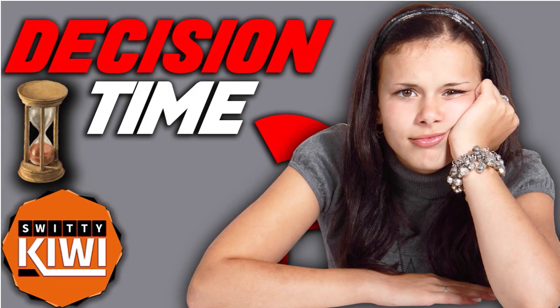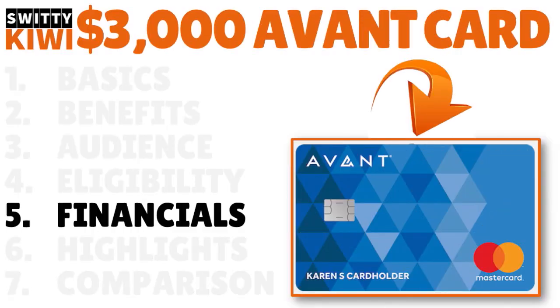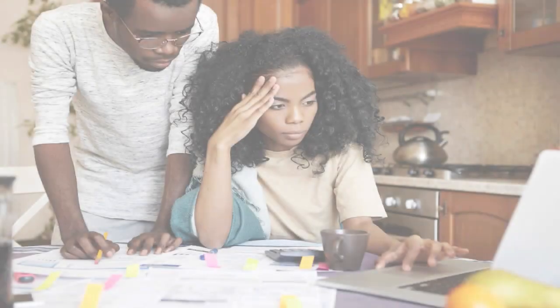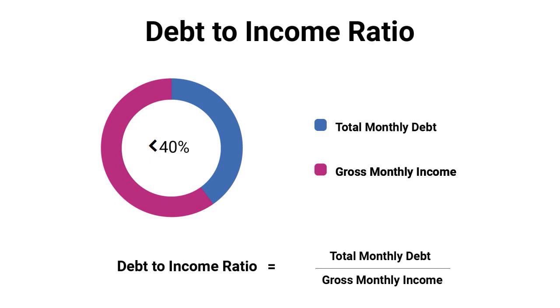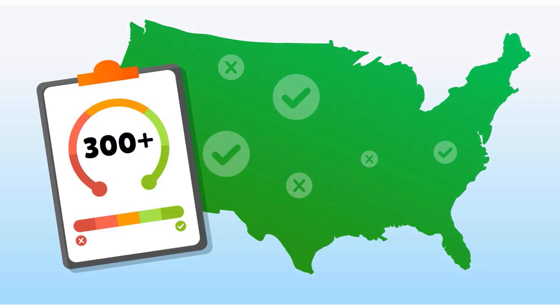Let's talk about your financials. If you want to qualify for the $3,000 Avant unsecured credit card, let's just say that there are some financial criteria you must meet. First of all, your DTI must be 40% or less. We're speaking about your debt-to-income ratio. So, obviously, your FICO score is just one criterion, right? They will go all the way to 300. That's not a problem. But your DTI must be 40% or less.